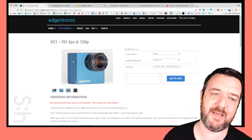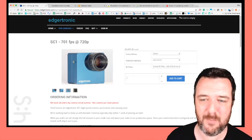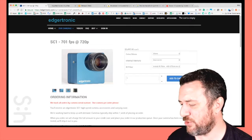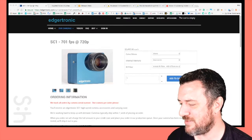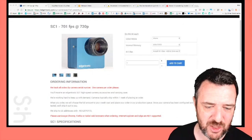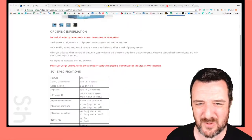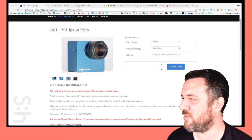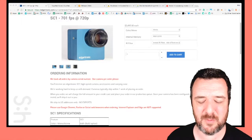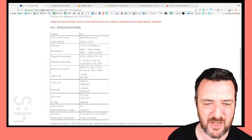Next up is the Edge-R-Tronic, the SC1, 701 FPS at 720p. So I'm not quite sure who Edge-R-Tronic are. It sounds like some little homebrew thing that's been made up. Electronic Edge-R-Tron SC1 high-speed camera. So at first I was like, oh, it's one of those crappy little cameras that tries to compete with GoPro, but it's not that. It's actually got a really interesting sensor on it.